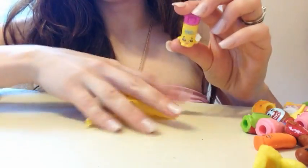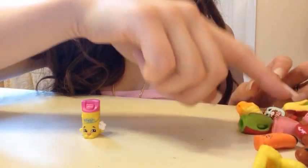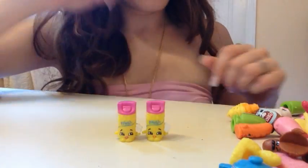Oh, and we got another duplicate. That was anticlimactic. It's another air freshener. Let's see, where is the other one? Where is she? Oh, and here she is. So same color combination, but now we got two of them. So that is it. So we got these two this episode.